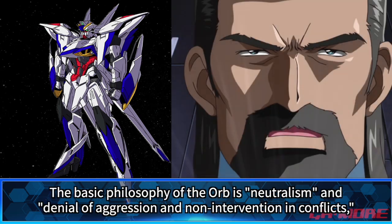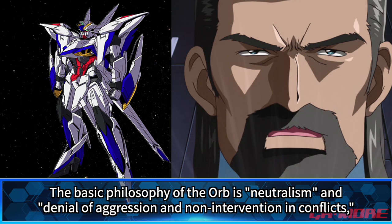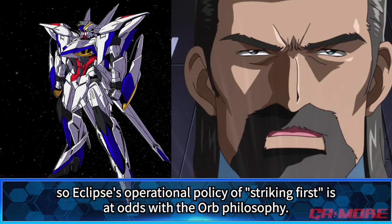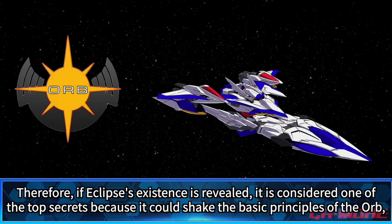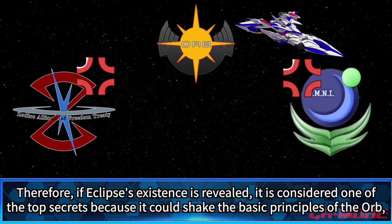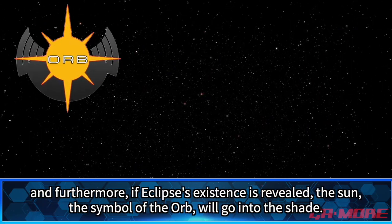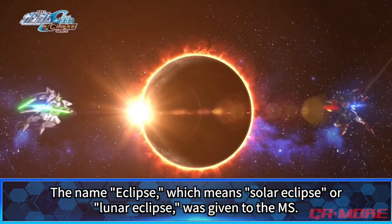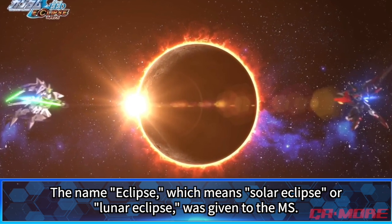The basic philosophy of the Orb is neutralism, denial of aggression, and non-intervention in conflicts, so Eclipse's operational policy of striking first is at odds with the Orb philosophy. Therefore, Eclipse's existence is considered one of the top secrets, because if it were revealed it could shake the basic principles of the Orb, and furthermore, the Sun, the symbol of the Orb, will go into the shade. The name Eclipse, which means solar eclipse or lunar eclipse, was given to the mobile suit.